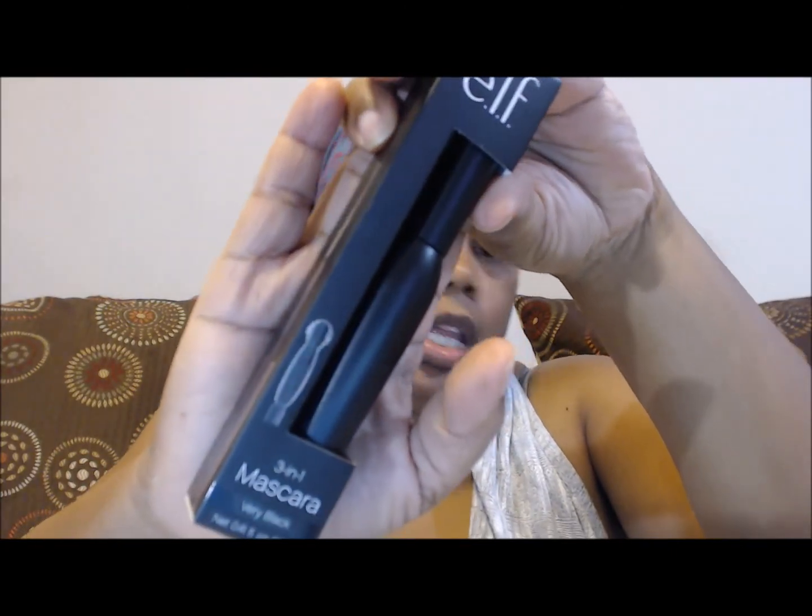This is a 3-in-1 elf mascara. This is in Very Black. And it says, all-in-one professional mascara that helps lengthen, define, and volumize lashes. Unique, shapely silicone brush has precision bristles to coat lashes for a dramatic look. Long-lasting formula helps give all-day smudge-free, budge-free wear, which is what your girl is looking for because your girl gets raccoonized real quick. And I believe that mascara is the culprit.